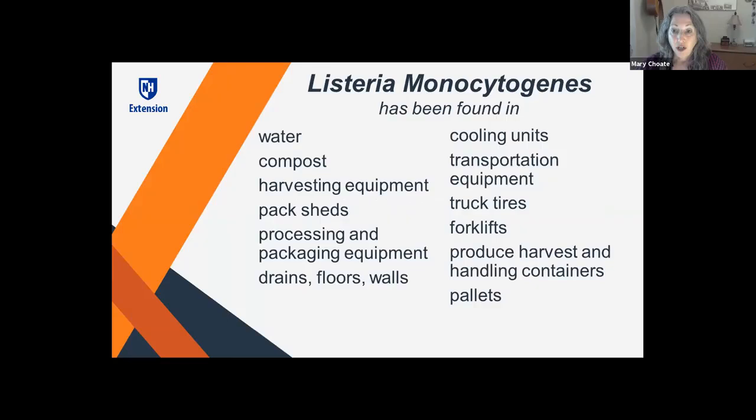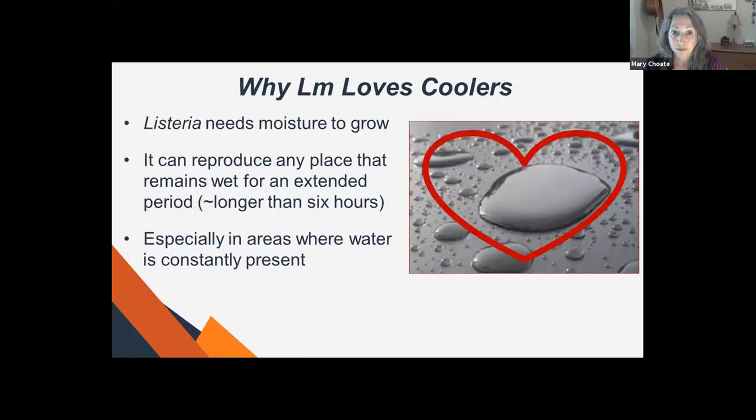Listeria has been found in all these things that are on the farm, right? Compost, harvesting equipment, pack sheds, truck tires, cooling units, and so forth. So why does Listeria love coolers? The reason is Listeria needs moisture to grow. It can reproduce any place that remains wet for an extended period, and especially where water is constantly present. So where's that on the farm, right?